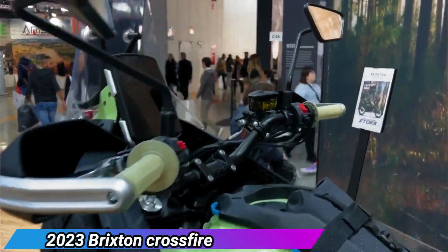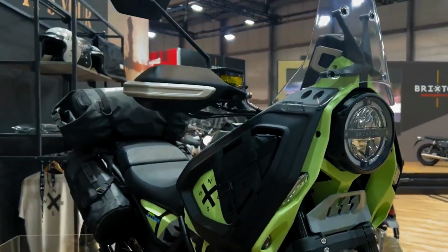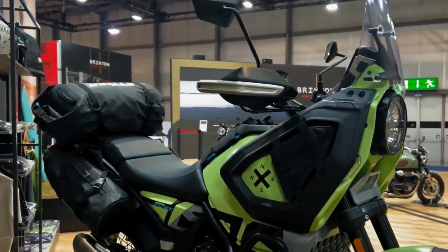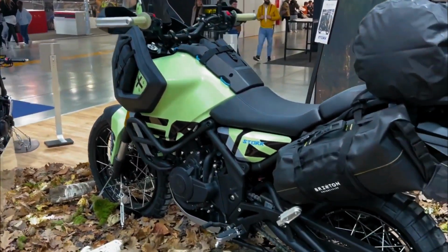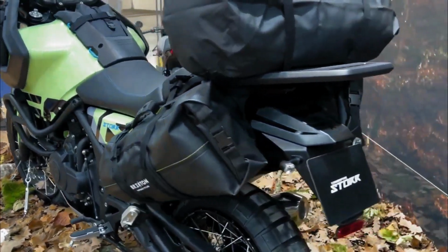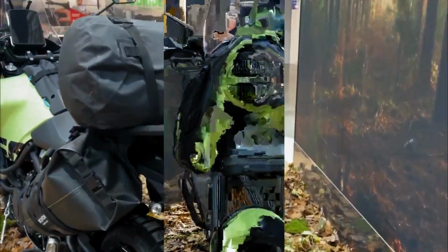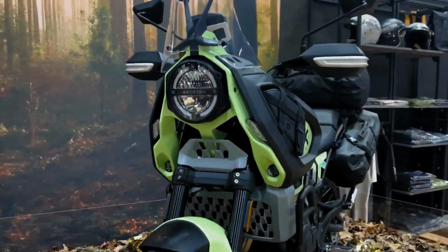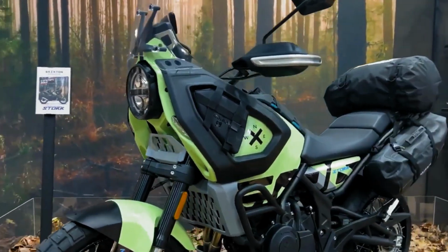2023 Brixton Crossfire 500 Storr. Brixton unveiled a brand new two-wheeler concept targeted at metropolitan commuters. The Layback is an electric scooter that, as its name implies, is quite laid back. For the Layback's design, Brixton looked to the worlds of skating and surfing. In fact, the term alludes to a surfing maneuver, in which the surfer leans extremely far back on the board. This translates to a very relaxing riding position on the Layback, making it ideal for hassle-free urban journeys.